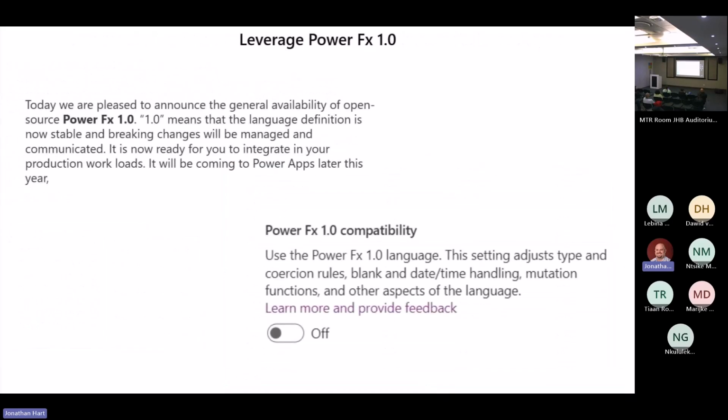Next one, PowerFX is finally at version 1.